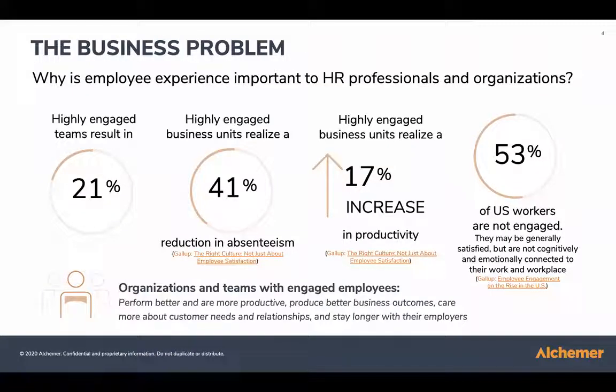Let's take a step back and talk about why employee experience is so important to organizations and businesses. The reasons why employee experience and engagement are important is because highly engaged teams result in 21% greater profitability. Highly engaged business units realize a 41% reduction in absenteeism and a 17% increase in productivity. In addition, according to Gallup, 53% of US workers are not engaged today.